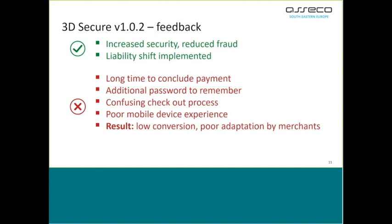And this 3D Secure process sometimes takes time, which is very bad for the customer, because then they might take the other card from their wallet, which is not participating in the 3D Secure scheme, and pay with that card. So also, depending on implementation, there are additional passwords or pins to remember.